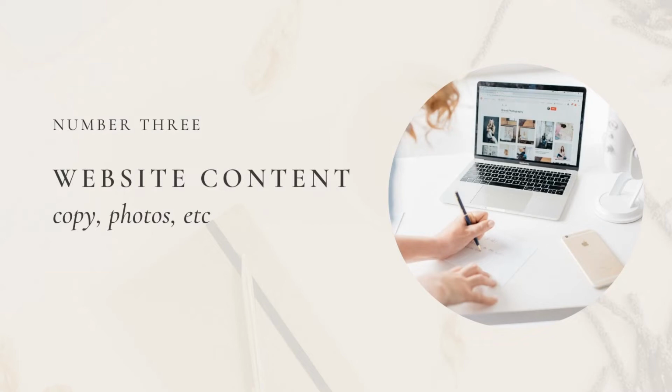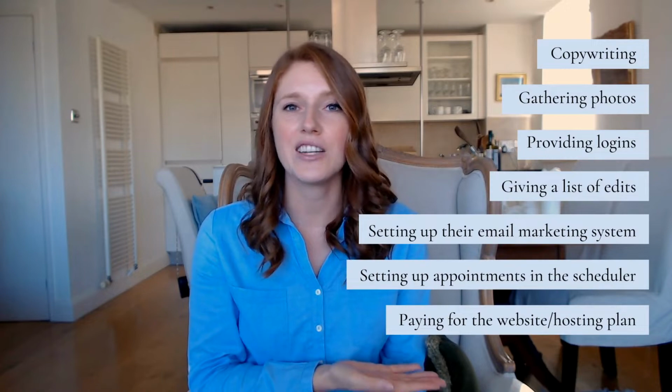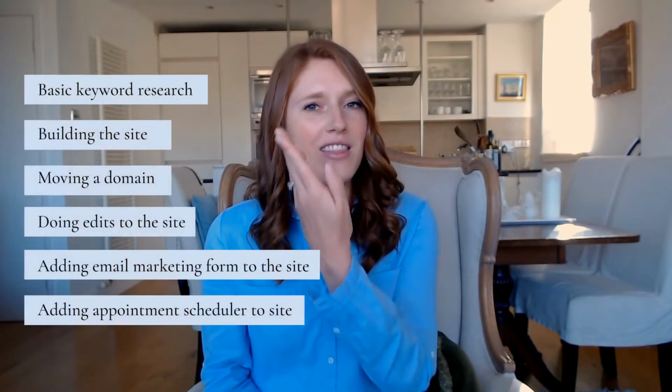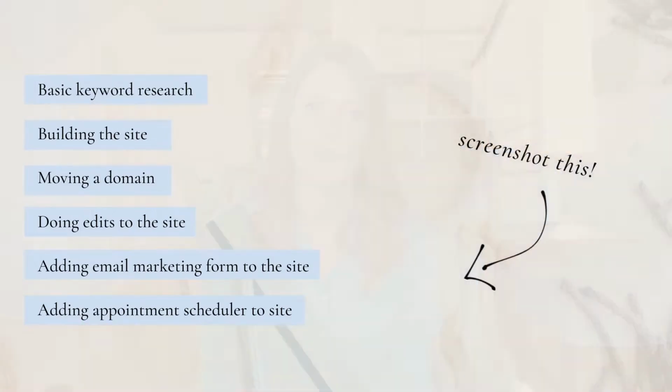The third thing you need to ask for is the actual website content. So often new website designers are confused as to what is their job as the website designer and what is their client's job to do. Generally, this is done by the client or maybe some other professionals that they hire. And generally, this is the stuff that is done by you.